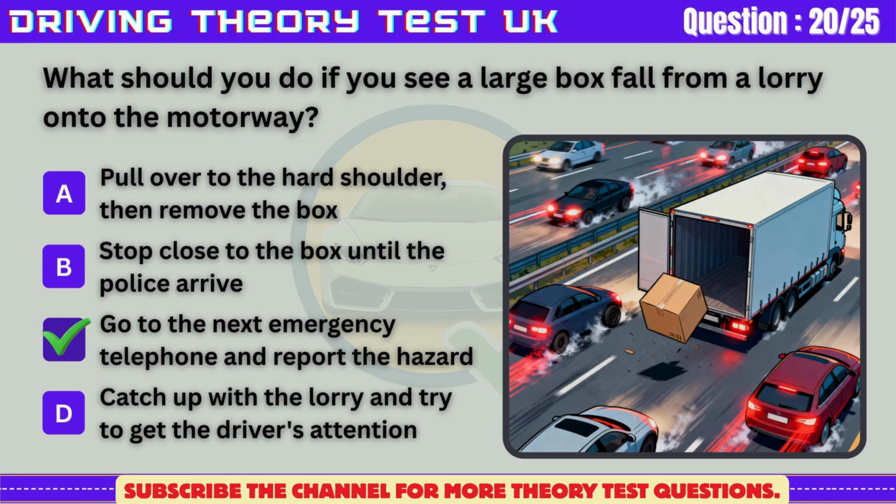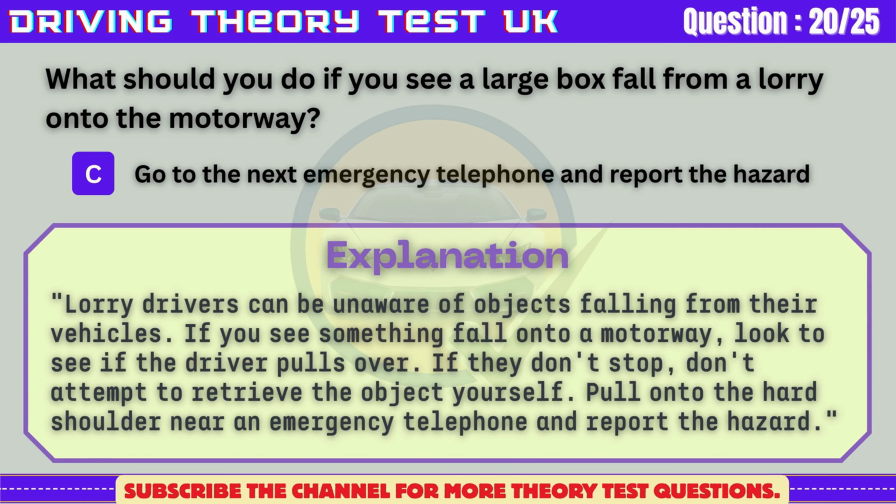Answer was C. Go to the next emergency telephone and report the hazard. Lorry drivers can be unaware of objects falling from their vehicles. If you see something fall onto a motorway, look to see if the driver pulls over. If they don't stop, don't attempt to retrieve the object yourself. Pull onto the hard shoulder near an emergency telephone and report the hazard.